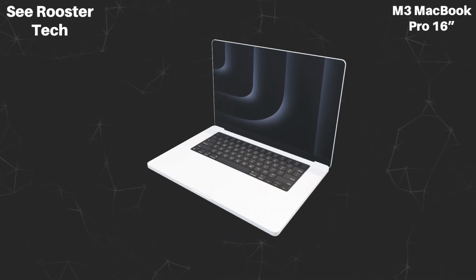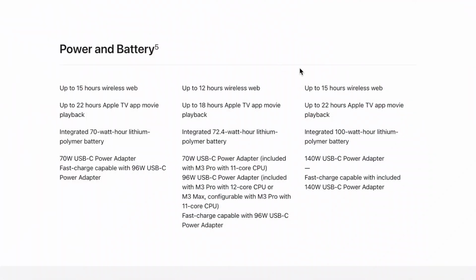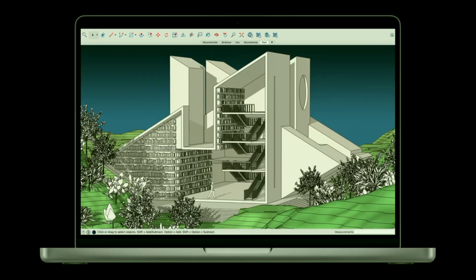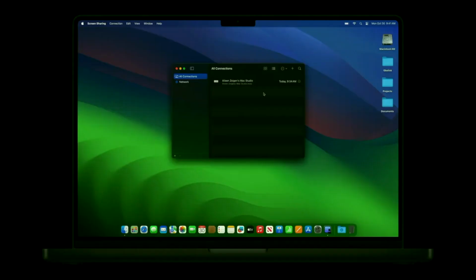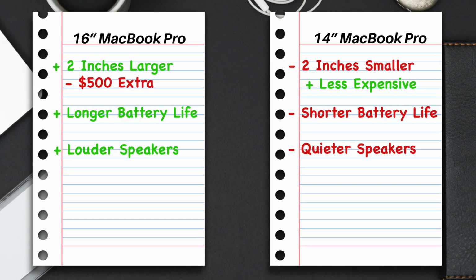Well, on top of having a larger screen, the 16-inch MacBook Pro is also advertised with a better battery life. Being that it has a bigger chassis, the larger MacBook Pro can sport a more sizable battery, which is definitely beneficial when using the laptop on the go. Moreover, the larger size also means fuller sounding speakers. This is something more niche, but it does have larger speaker grills, meaning ideally, better sound, which is all well and good. You get more screen, more battery, and more audio with the 16-incher.